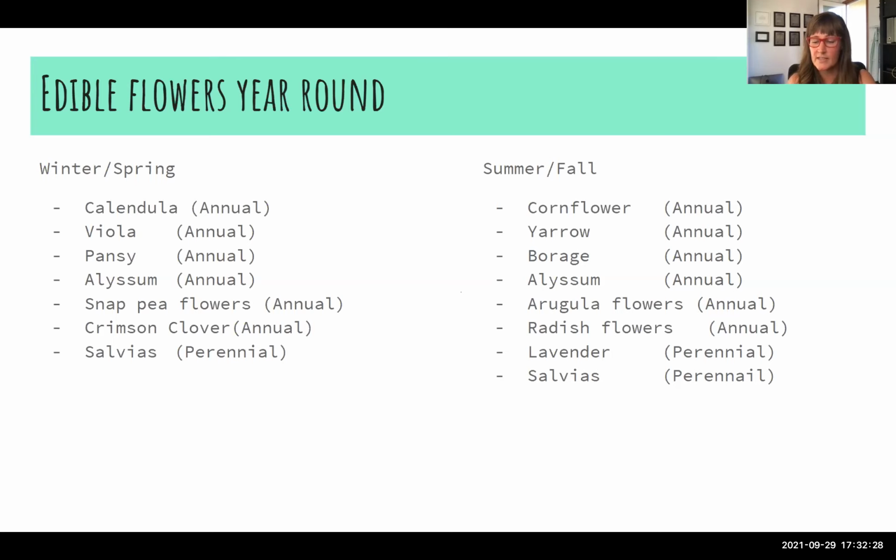Lavender is also on the list. I believe all the lavenders are edible, but only one of them actually tastes good. Most of them taste kind of soapy. The one that tastes good is called Lavandula angustifolia. And then of course, salvias.